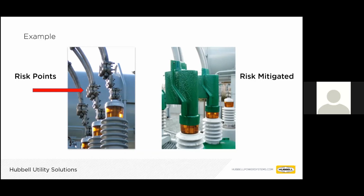So the Green Jacket product on the right is Precise Fit. It's custom made based on the actual dimensions of the underlying equipment, which we'll see how that's done a little later in the presentation. But it's precise fit and there are very few openings. So if you look, it's solid everywhere except where the cables exit.